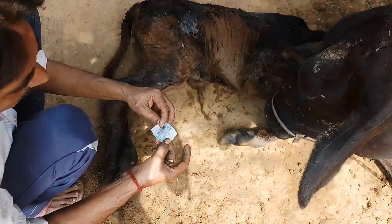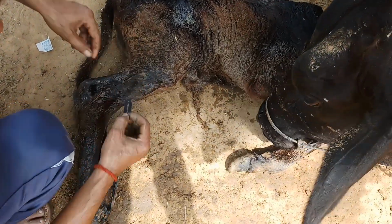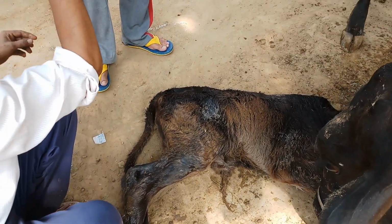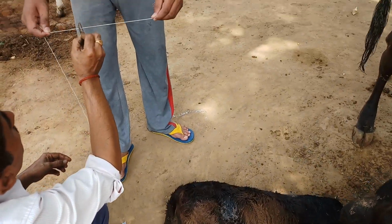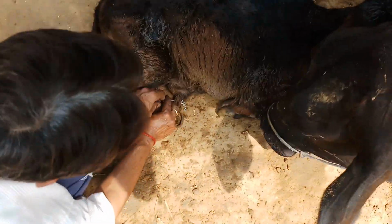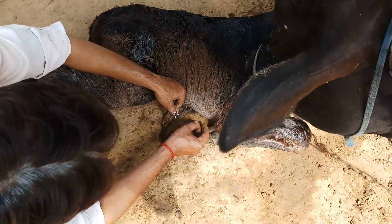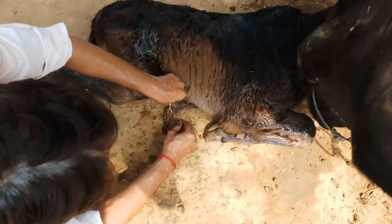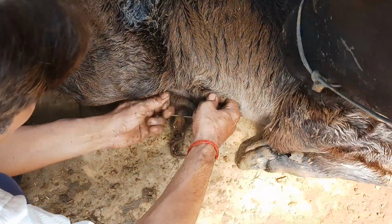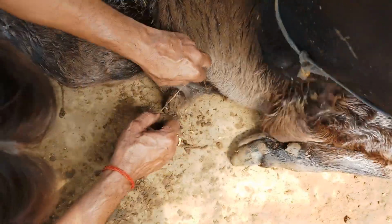This umbilical cord should be cut with a very clean and new blade. And before cutting, we take a thread to tightly tie the umbilical cord so that the blood will not come out from the body of the baby calf. So that's why we are tying this cord very gently and tightly.